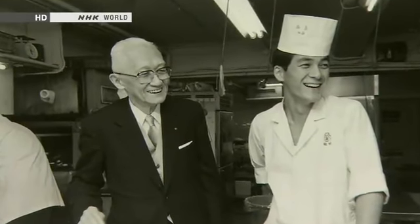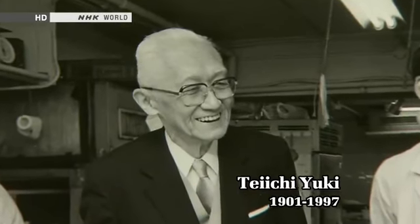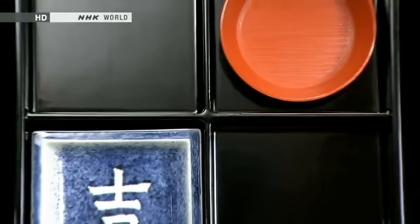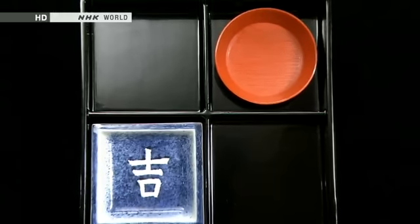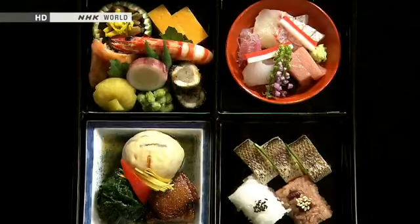The man who invented this style is Chef Teiichi Yuki. His unique imagination took Japanese cuisine up a notch and raised it to art. With the Shokudo Bento style, Yuki presented the time flow that accompanies the traditional Japanese course meal called kaiseki. There's the sashimi, appetizers, cooked dish, all in one box. The notable characteristic of this style is that a full course comes in a single box.